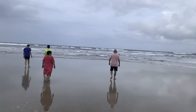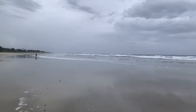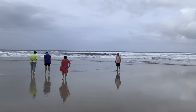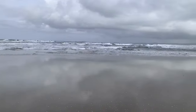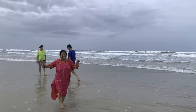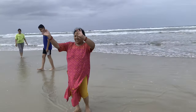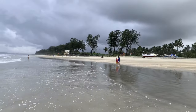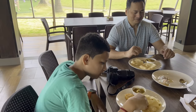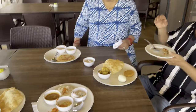The next morning, we woke up early and discovered the beach just a 2-minute walk from our resort. It was absolutely stunning, clean, serene, and we had the whole place to ourselves. It really felt like our own private beach. After having fun in the water, we returned to the resort for breakfast, energizing ourselves for a full day of exploring North Goa.